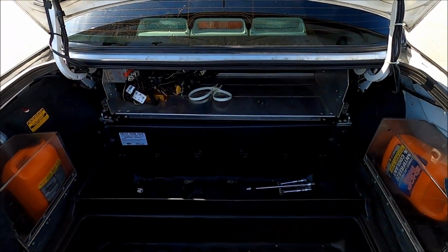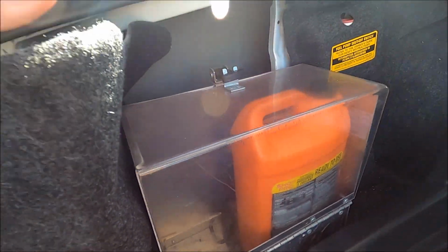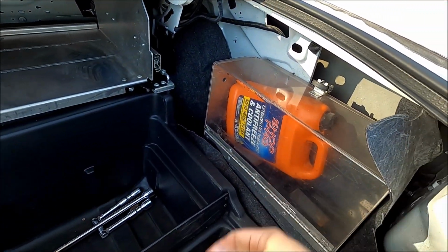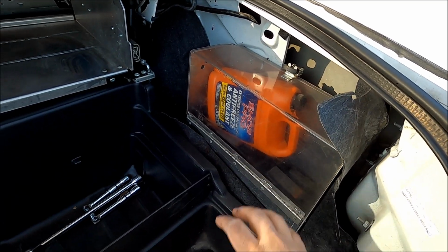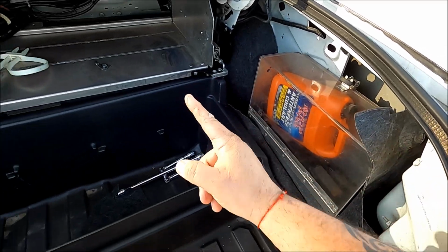Also, while we're in the trunk area, we have these very nice heavy duty storage boxes, one on the left, one on the right, for your flares, first aid kits, whatever kind of tools, police tape, anything like that that you might actually need. But it gets better.